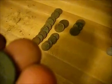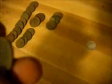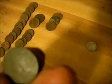Well, I'm back at the house. Ended up, this dime was a 1934 Merc. An 1893 Indian head. It's in pretty good condition. Yeah, it's pretty worn, I guess. Still nice. Nice and green.